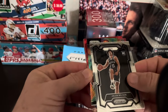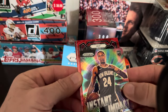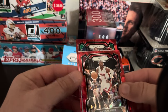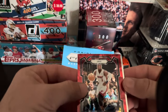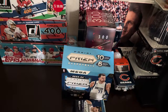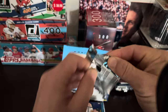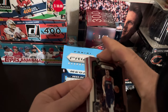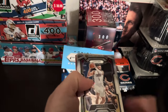All right, we got a Jamie Wilson. We got a Jordan Hawkins insert. Our red is Heat. Dwayne Wade. Our red on the back is the Celtics, not a rookie. And then our silver, let's see if it's a rookie, is blue, not a rookie. RJ Barrett. So this is a fun product. You usually get three or four rookie red ice, and then I've been seeing like one silver rookie as well per box, so I think that's pretty strong.